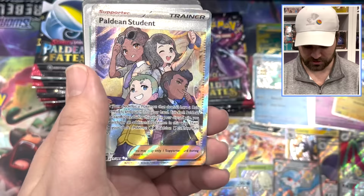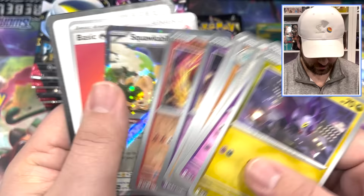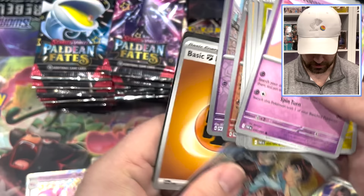Paldean students. I think it has a couple different arts. For our silver. Got the Gardevoir. Got the Mew. Got the Pidgeot. This is incredible. Squat. We got Billy. Billy in the house. Crazy effect on Billy there. Last few packs. Paldean students, like I said, got a couple different arts to it.